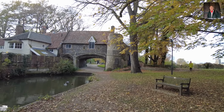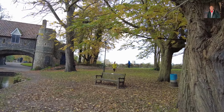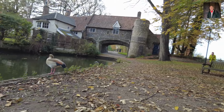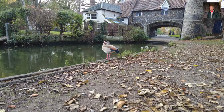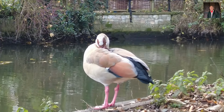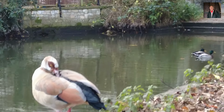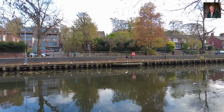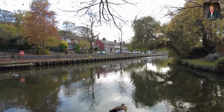How cool is that? I'm going to see how friendly these geese are. Hi guys, how you doing? Oh. The River Wensum. You can see there's a landing the other side. And this river runs all the way through Norwich.